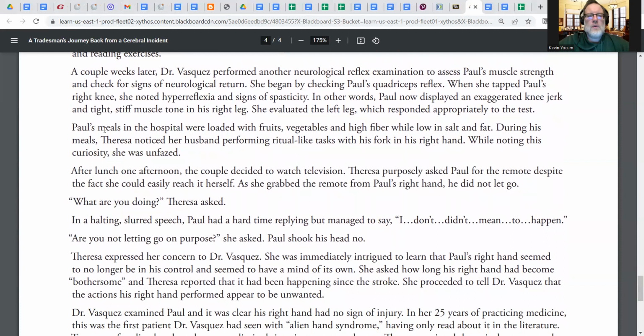All right, so a couple weeks after all of this, another neuro exam: Paul's muscle strength, quad reflex, tapped his patellar tendon. She noted hyperreflexia and signs of spasticity. In other words, Paul now displayed an exaggerated knee jerk and tight, stiff muscle tone in his right leg. She evaluated the left leg, which is normal. So he went from flaccidity and hyporeflexia to now hyperreflexive and hyperspastic. We'll talk about that in a second.